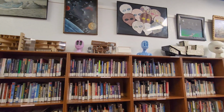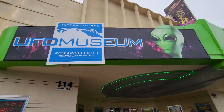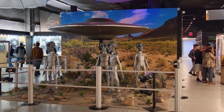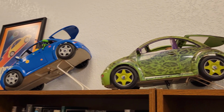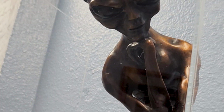And if you enjoy alien history, you'll love this place. The full title is the International UFO Museum and Research Center. Half of it is fun and quirky, like this display of Destroy All Humans, the PS2 game, this kitschy painting, these vintage alien cars, and the famous Thinker statue, except a little bit different.